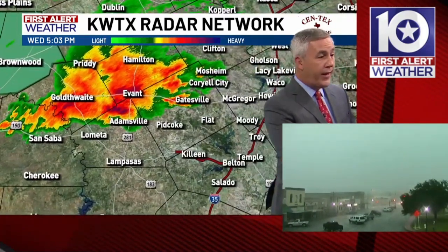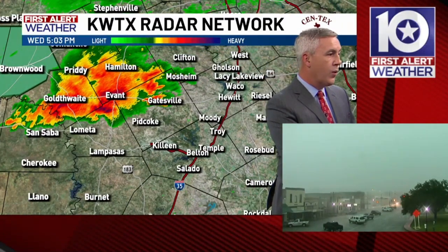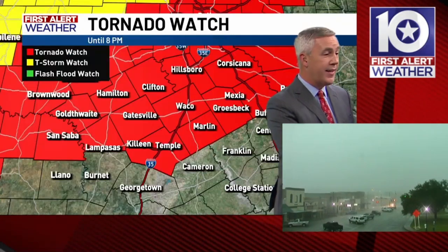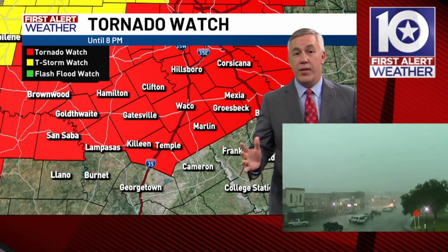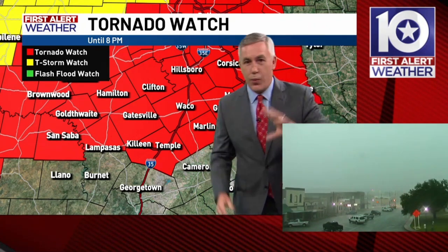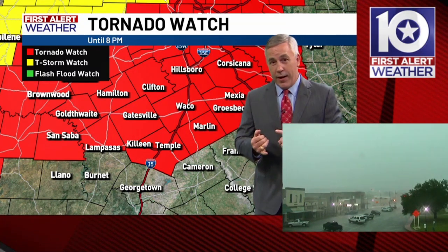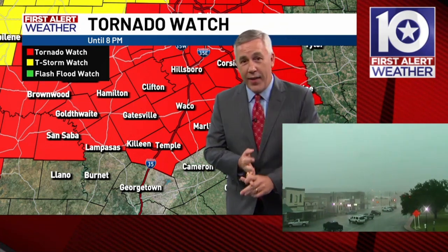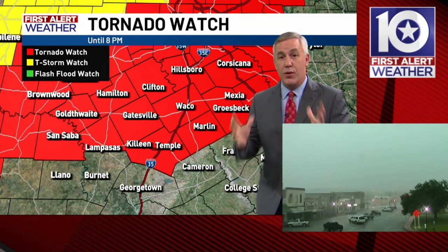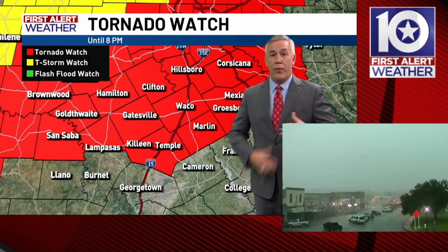Waco, Temple, Killeen, nothing affecting your area right now. But again, we do have a tornado watch that's in effect for all of central Texas. This runs until 8 o'clock tonight because of the potential for storms like we're watching right now. And these aren't going to be your prototypical real pretty storms where we can easily see what's going on inside of them. Typically, central Texas is a very muggy area this time of year, and all that moisture causes what we call high precipitation supercells, meaning you have the supercell that's spinning, could produce a tornado, and that tornado is wrapped up with rain and makes it hard to see.